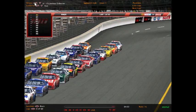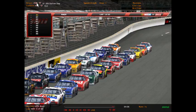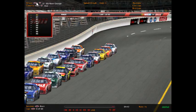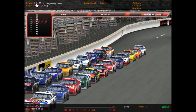Next row down has Joshua Osborne, the winner at Darlington, the number 17 Western Auto Chevrolet. He'll be alongside Dalton Day, the Crown Petroleum Oldsmobile, car number 20. Then it's Ryan George, who won this season at North Wilkesboro, the number 30 Pennzoil Pontiac. He'll be alongside Jeremy Jones, number 14 Copenhagen Oldsmobile.